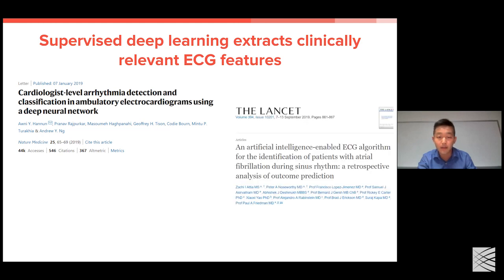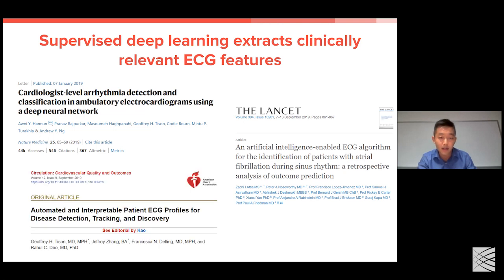On the right here, we have a similar study that uses deep learning to detect atrial fibrillation, but in this case using standard 10-second, 12-lead ECGs. Finally, we have a study that uses deep learning essentially as a feature extractor to build patient-level ECG profiles. They showed that by training traditional machine learning methods like gradient boosted trees on top of these representations, they were able to quantify cardiac structure and function accurately. This was also done with 12-lead ECGs.